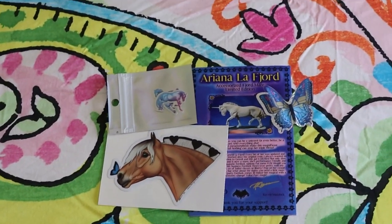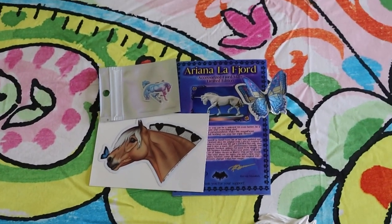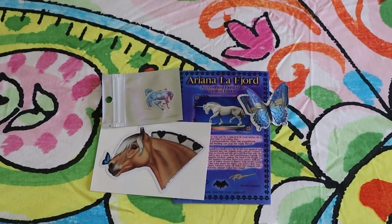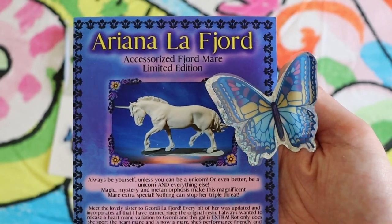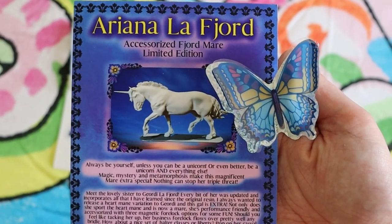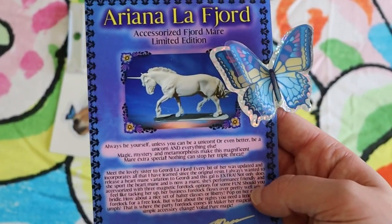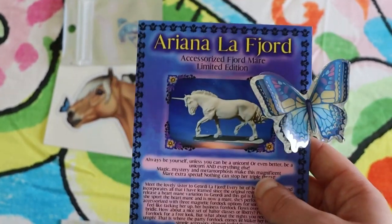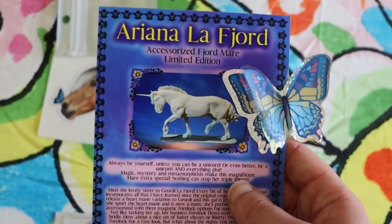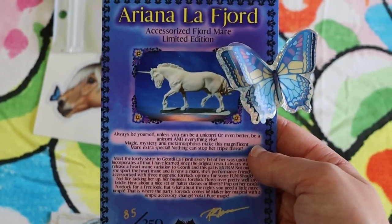Moving on, now the model isn't currently here because it's being shipped to an artist, one of my good friends, to be painted. So I got an Ariana LaFajord resin that was sculpted by Raven Maddock. I got her for a really, really good price. The only thing is she didn't come with a stand, so I'm on the hunt for a stand. Hopefully Raven gets back to me and she has some spares. But I'm really excited that I managed to get one.